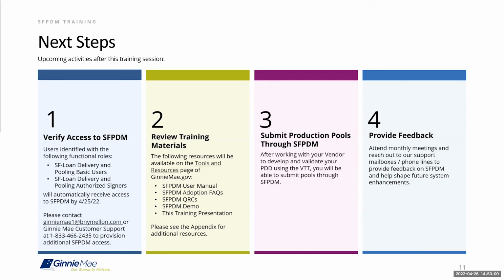Second, once you have access to SFPDM and are ready to work, we have several user materials available to you on our ginniemae.gov website. Under Issuers, Tools and Resources, we have the user manual, frequently asked questions, and quick reference cards. You'll see a demo out there. Some of the demo that you've reviewed today, we'll make that available. This presentation will be available. So we've made plenty of materials available to help support you through your usage of the SFPDM application. Again, if you have any questions, we've listed the email and the phone number.